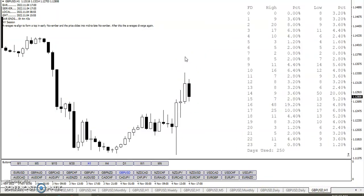Frequency distribution here. Oh, and by the way, there's some traders who are trading some instruments that aren't Forex, and some of them are running into problems with this. You guys have to remember something.